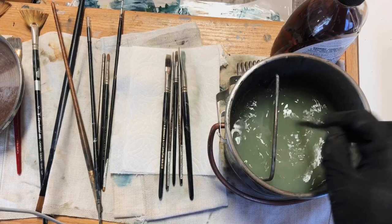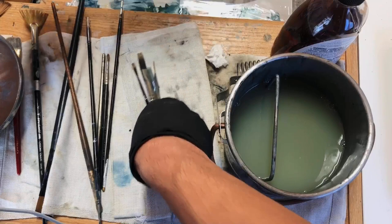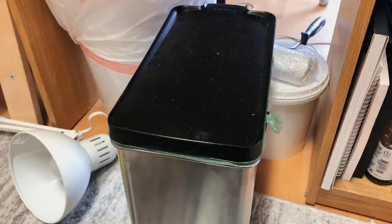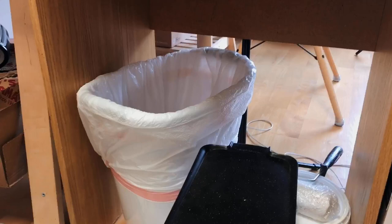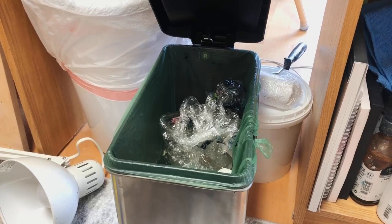So what I do is I clean my brushes like so, and then I'll take this paper towel that I just used to dry off my brushes, and I'm gonna put this in a trash can that has a lid on it so I don't have to smell it, and cover up the solution. So I actually have two trash cans in my studio. This one here is for paper scraps and just random stuff that needs to get tossed away. And then this one has all my paint stuff and things that are toxic or that have odors. So that way I can just close it up and keep my studio smelling like roses.